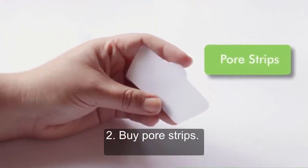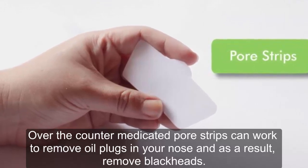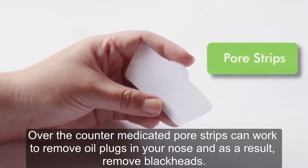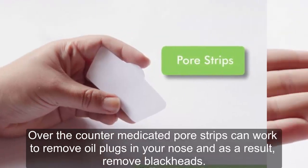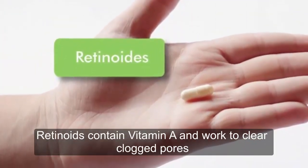2. Buy pore strips. Over-the-counter medicated pore strips can work to remove oil plugs in your nose and as a result, remove blackheads. 3. Talk to a dermatologist about retinoids.